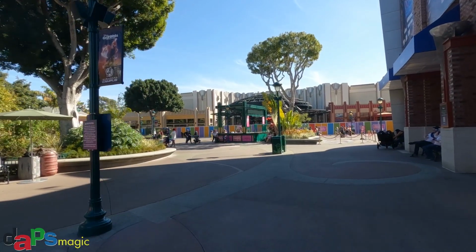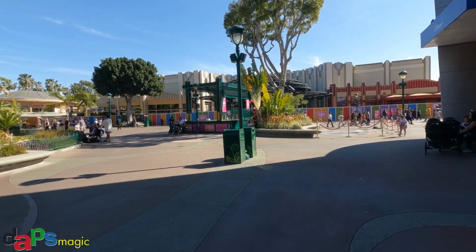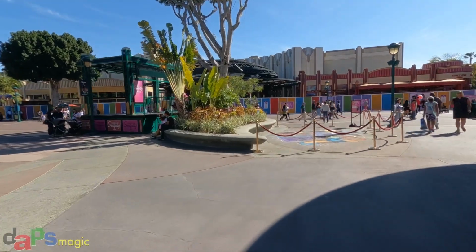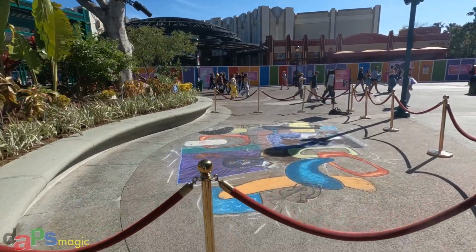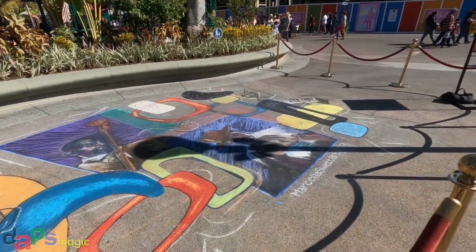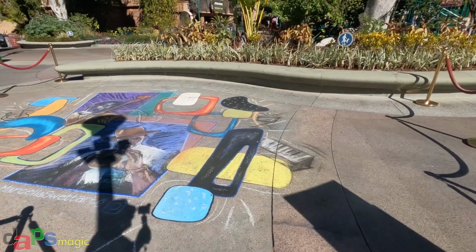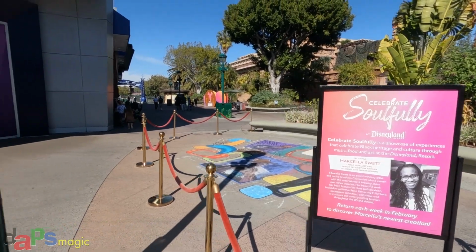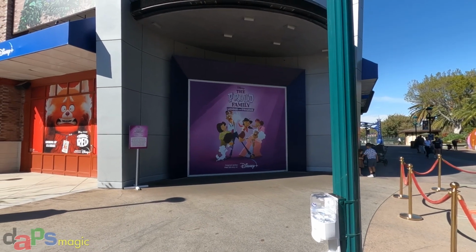And then you can see up ahead, they're also celebrating Black History Month, which is awesome. And there's some really cool chalk drawings that have been updated throughout the month. And I saw on social media, I think yesterday, maybe this morning, that there was a new chalk drawing versus what I even saw a couple days ago. And it looks awesome. And this is by Marcelo Sweat. And then also they have the Proud Family Louder and Prouder series art up here.